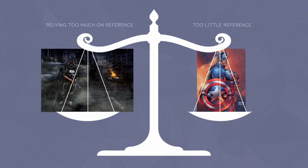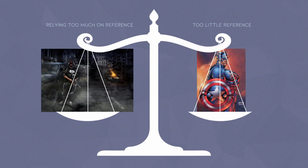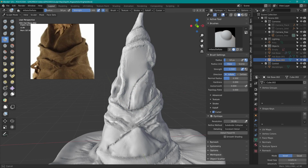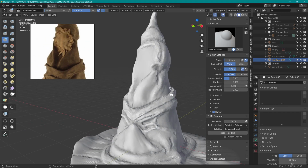Well, if you fall too far on the end of this scale, you know you're kinda in the danger zone. You can either be relying too heavily on reference by, for example, photobashing and failing to paint over it enough for it to be just another part of the image, or you can fall on the opposite spectrum and end up refusing to follow reference because it's my style. Don't be that person.